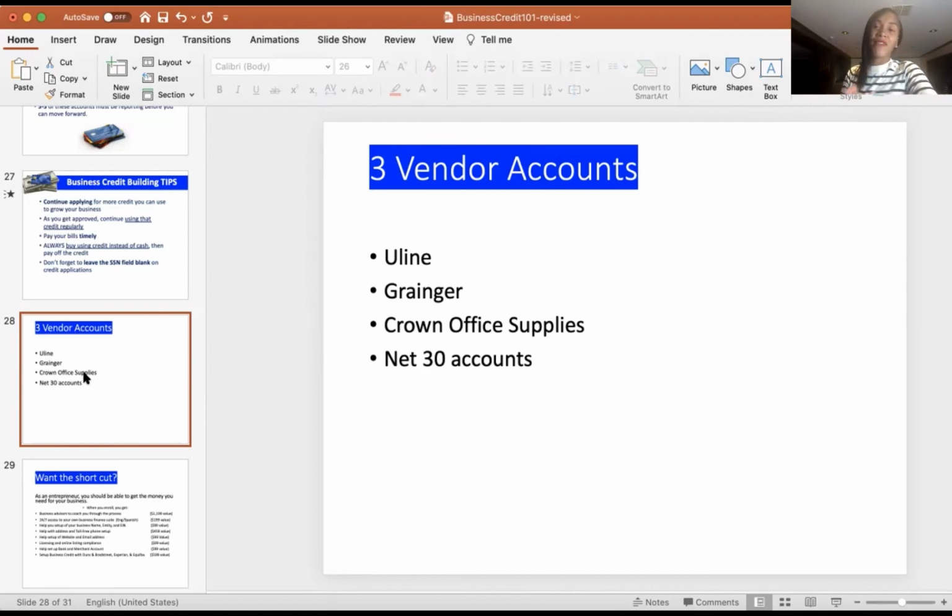Crown Office Supplies is even easier. You're going to have to pay that $100 yearly fee, but you can go online. They're the ones that are going to send it to three business credit bureaus, guys, which we need. And after that, we're in the next tier already.